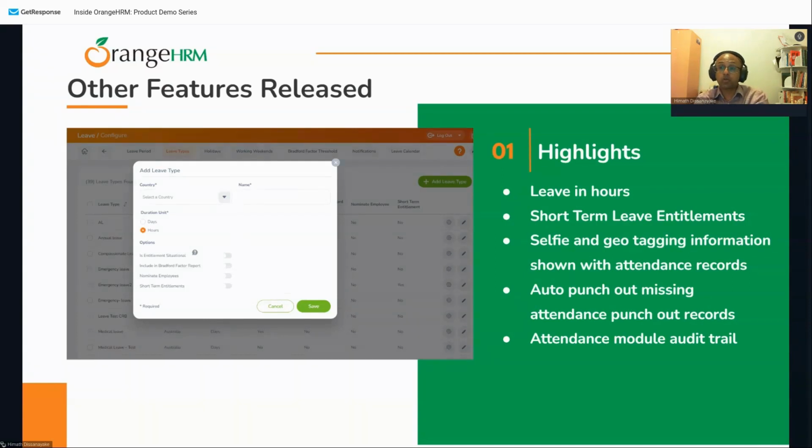Then another feature we introduced was the auto punch out of missing attendance records. So as you can see, these are features that address real life practical scenarios of how people work in organizations and the typical problems they have. It's not the kind of happy path scenario. In organizations, things sometimes go wrong. We have to do things that are not planned. Like if there's a project deadline, some employees will have to work late on days, on holidays. But then if they work late, they have to be given extra leave. So these kinds of scenarios we are trying to address.